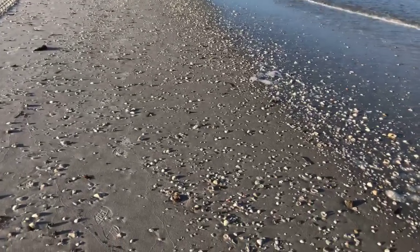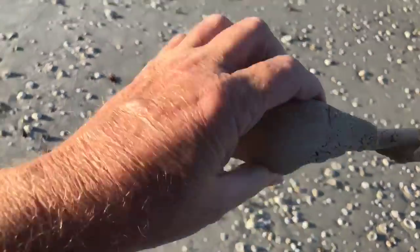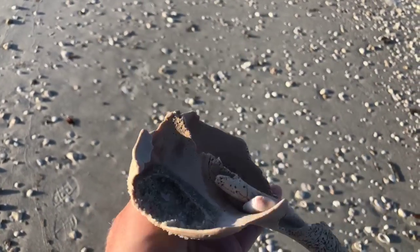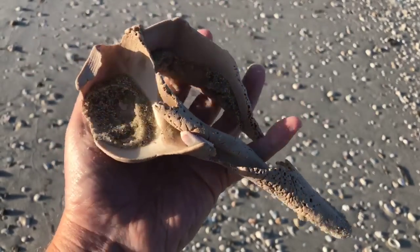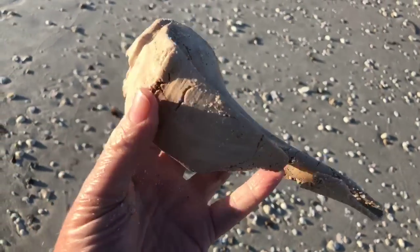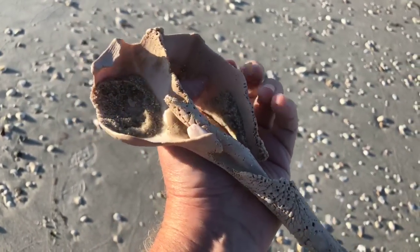Gosh, there's another piece of a giant whelk shell. Look at that. Can you imagine what that shell must have looked like? That is huge. Wow. That would have been a beautiful whelk right there. That is gigantic. That is one big twisty. Wow. Look at that. Amazing.